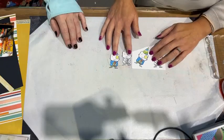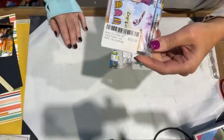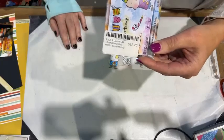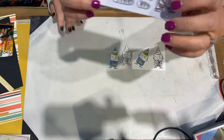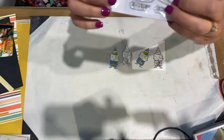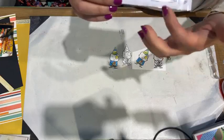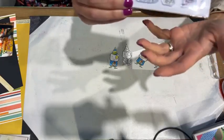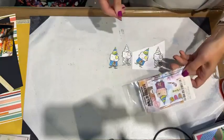I had pre-colored the images. I'm using Boy Birthday from All and Create, number 962, and I have boys, so I thought this is absolutely perfect. It also says happy birthday nephew, grandson, brother, son. So on the page I'll use happy birthday son, but this is a great one for making cards for other members of the family too.